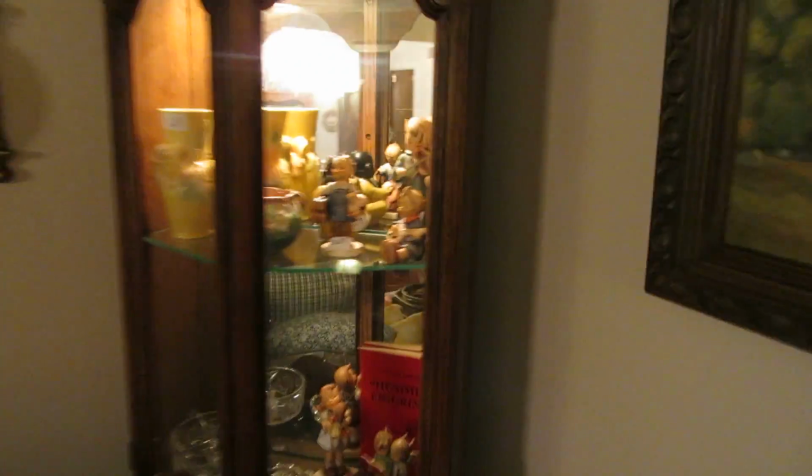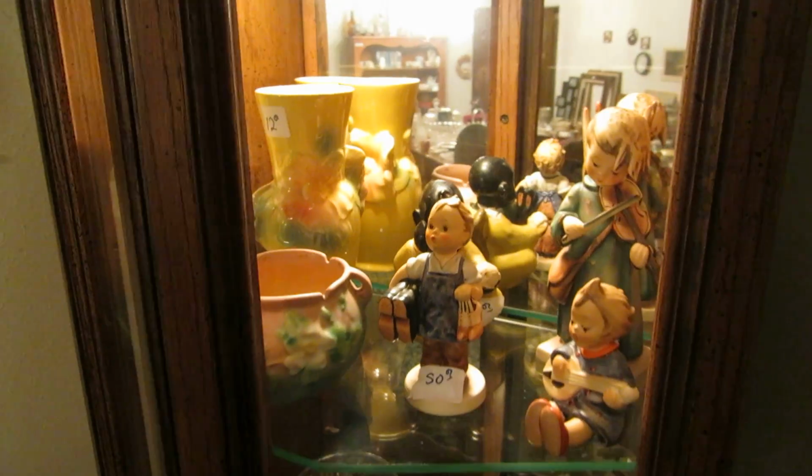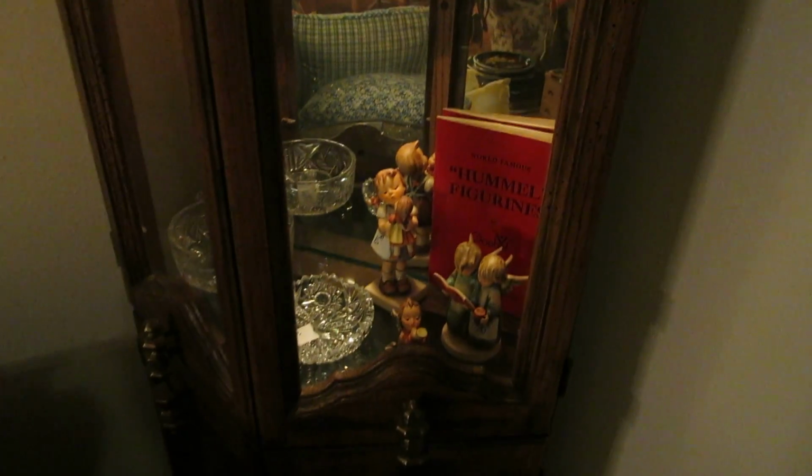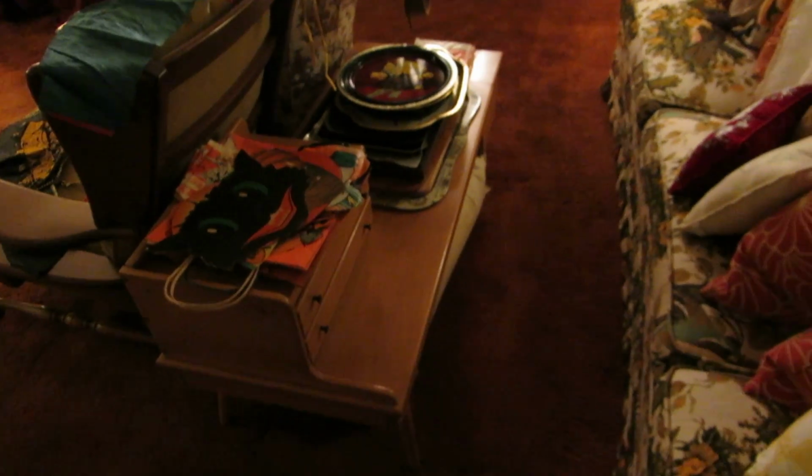Over here in the corner, we've got several Hummels. There's a piece of Roseville, some Royal Copley. There's like 6 or 7 Hummels, I believe, and a lot of hand-cut crystal. Plus, we are also selling the curio cabinet. We've got kind of a mid-century styled coffee table.